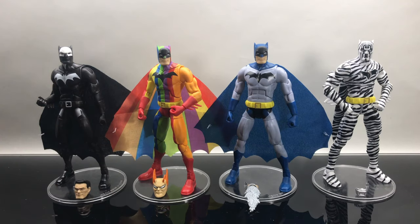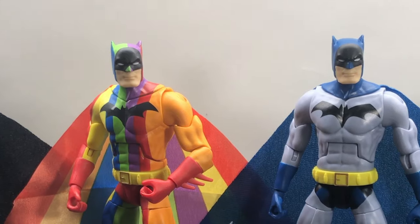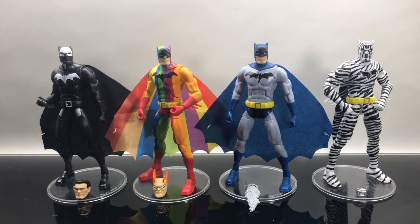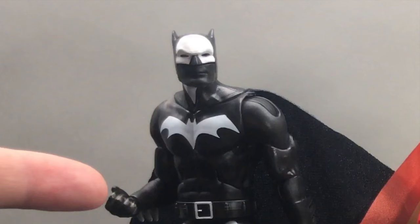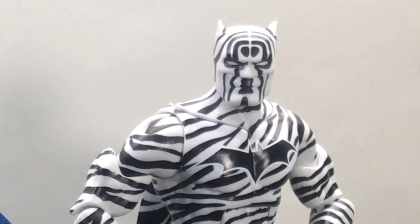And here's every single one of the Batman out of their packaging. And when you've got them all lined up like this, they actually look pretty darn cool. So much wackiness that it's just amazing that they would even produce these types of figures. You're getting a standard Batman, Rainbow Batman, Negative Batman. He's always so dang negative, that Batman. And then you've got Zebra Batman.